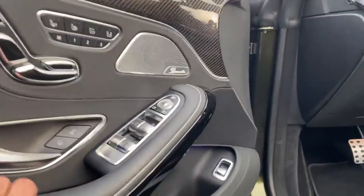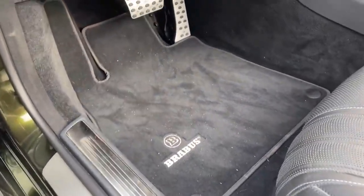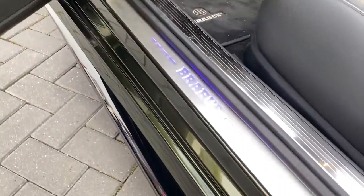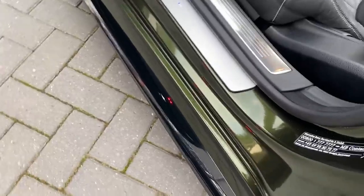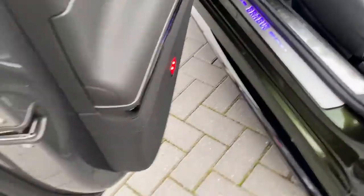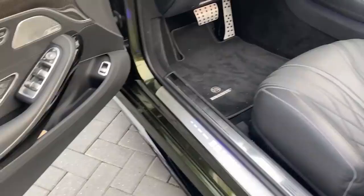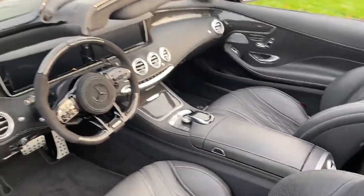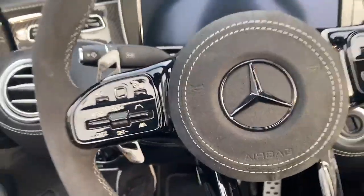All in all, we have the Brabus sound system. Then, as you can see, Brabus floor mats. It's a little bit dirty, so I'm sorry. Brabus entrance board, which is illuminated, looks absolutely nice. The entrance is also finished in the wrap, but if you have a closer look on the door itself, you can see the Zelenite exterior paint. This is the original one. I would definitely go with this wrap. So now let's just step inside and let me show you more of this interior.